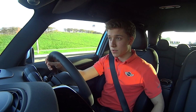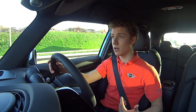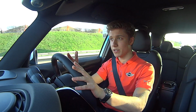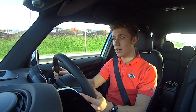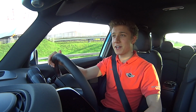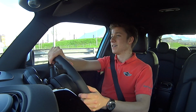And then you've got sport mode. Now when you put it in sport mode, the car really comes alive. The steering becomes more responsive, the throttle response increases, you get the maximum go-kart feel for the car, and they are a lot of fun. Minis are fun anyway, but when you put it in sport mode, it's like extra fun.